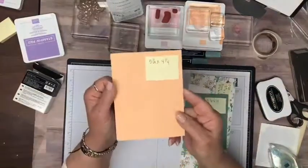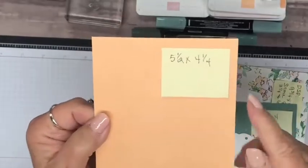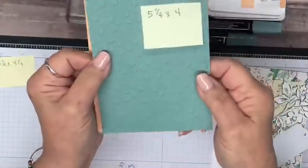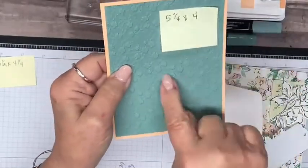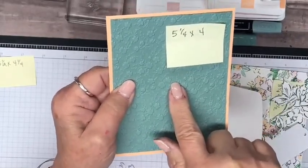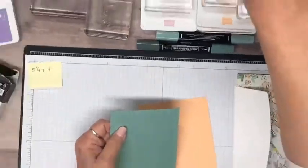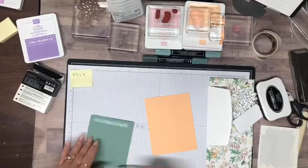Okay, first you have a card base that is 5 1/2 by 4 1/4. And then you have a card panel that is 5 1/4 by 4 that goes on there. And this I have already run through the cut and emboss machine with the ornate floral embossing folder. So let me put those two together. Add the adhesive.